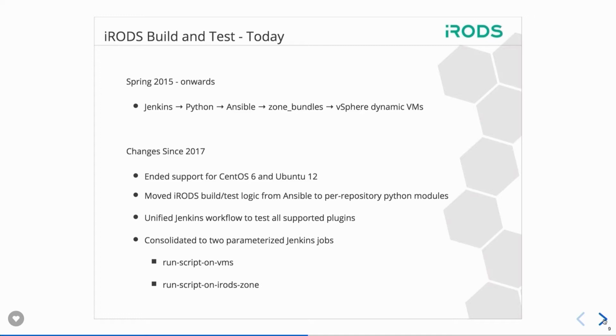And we had all our build logic and test logic hidden somewhere in Ansible. Since we'd moved into the plugin architecture, our Ansible code was getting messy. So, when Ben was there, we both decided that the best thing to do was to move the Ansible code out. Now there's a test hook and a build hook in each repository of each module. iRODS also has a build hook, and every plugin has a build hook.